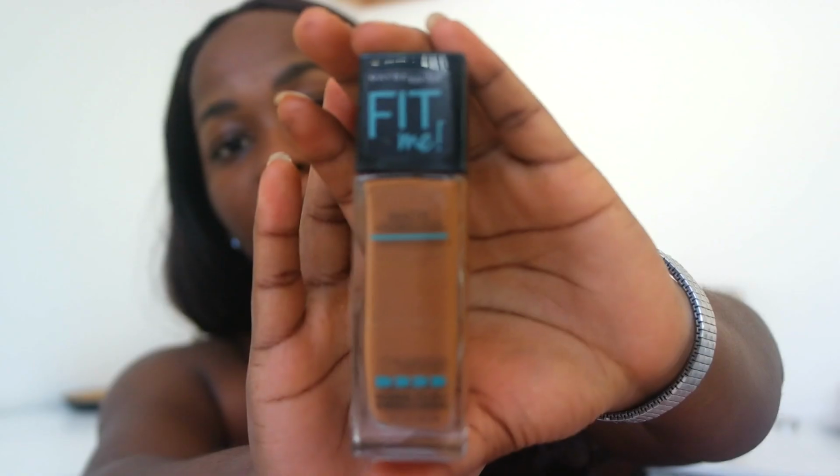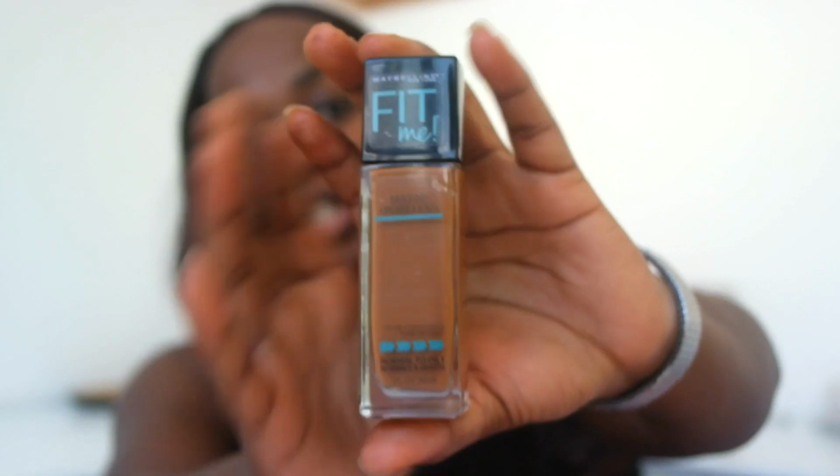Moving on to my foundation, I'm going to be using the Maybelline Fit Me foundation in the shade 360. I just applied some of the foundation on my hand.